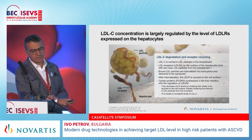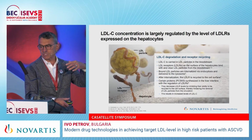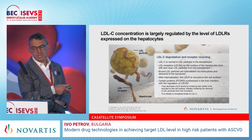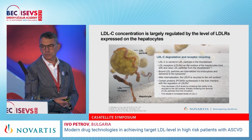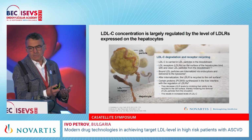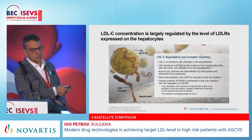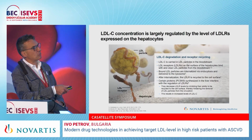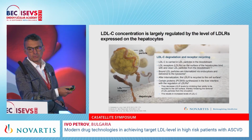After reducing the PCSK9 concentration, the LDL surface receptors are more abundant, and the higher the LDL receptors on the surface of the hepatocyte, the lower the LDL cholesterol is. So our body needs the LDL receptors in order to reduce the LDL-C. And we have to reduce the concentration of the PCSK9 protein in order to express more receptors, because it's some kind of inhibitor of the receptors.